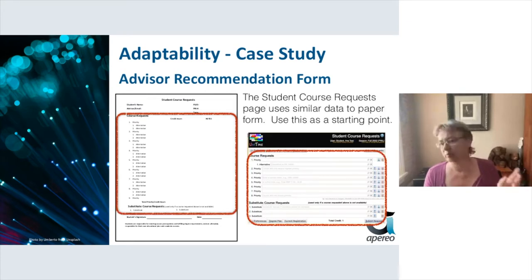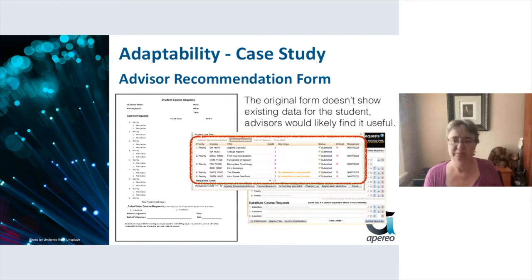Yes, the body of this form looks an awful lot like what the students have. Definitely, we can use this as a starting point. And in addition to what you said, we show from the dashboard kind of what the students have already done. That'd probably be useful information for you to have, what the student has already done in the system to look at whenever you're advising them.